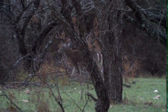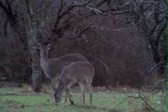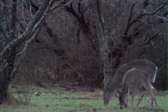So this bigger buck moves across in a hurry. He knows where those hot does are, and he disappears behind an area of trees, and at that point I'm thinking we're going to have some help from these does to get that deer to come back out in front of us.